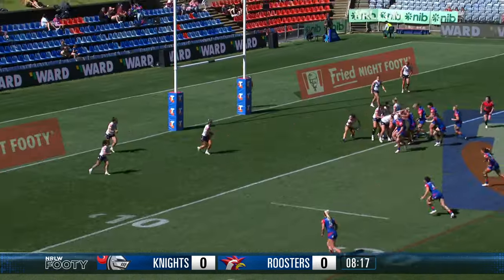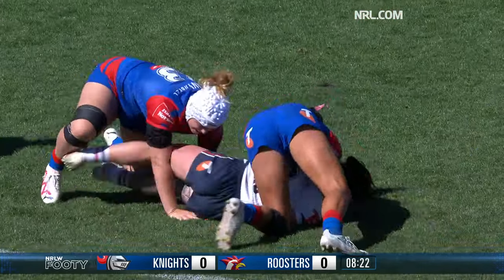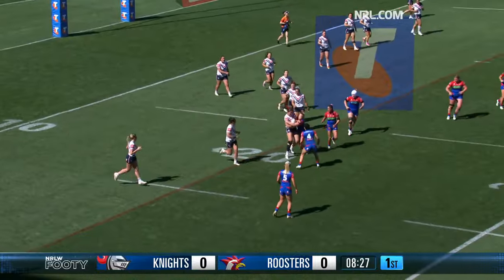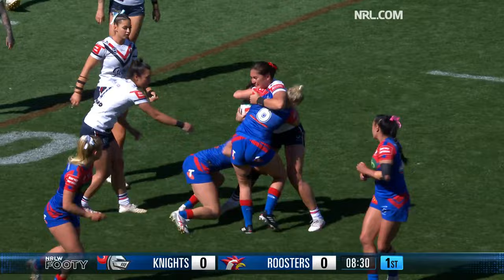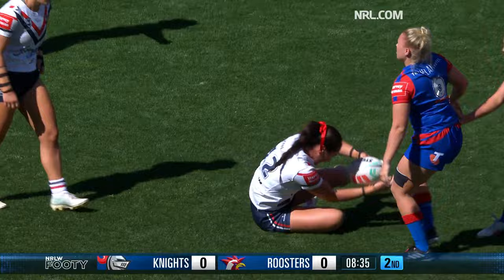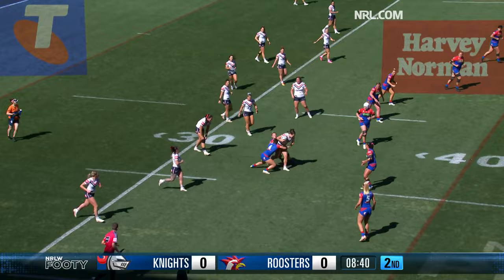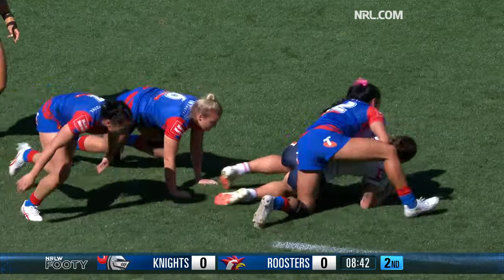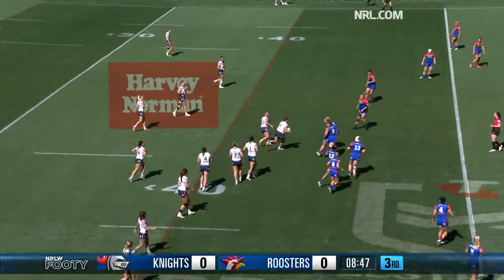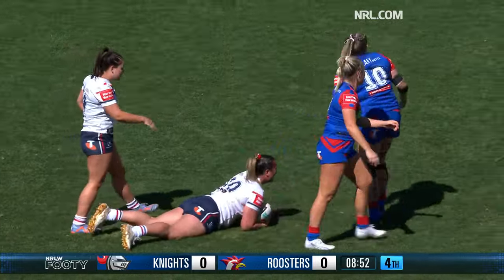In break! Fressard. Tackled by Clydesdale. And Southwell. Koenig. Fighting in the tackle. Kelly. Just like we saw in the previous game, it's just shaping up to be a really good contest in the opening minutes, if anything to go by.